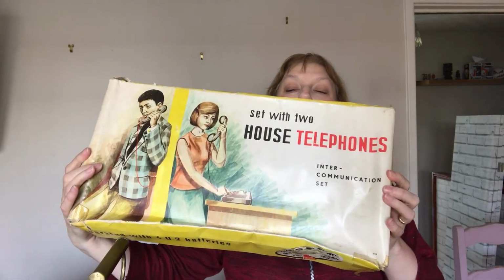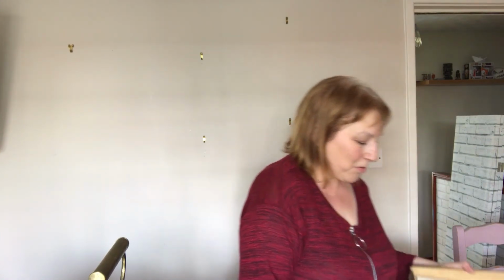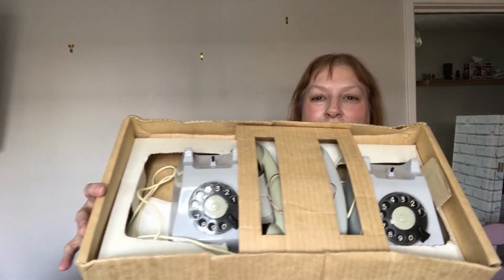This looks definitely vintage. Set with 2 house telephones, intercommunication set. So is that just to use for people in the house? Operated with 4 U2 batteries. It must just be for indoors, so if you're upstairs you can telephone somebody downstairs. What fun. I think I had some of these when I was a kid. I'm sure I did. So they look quite interesting.